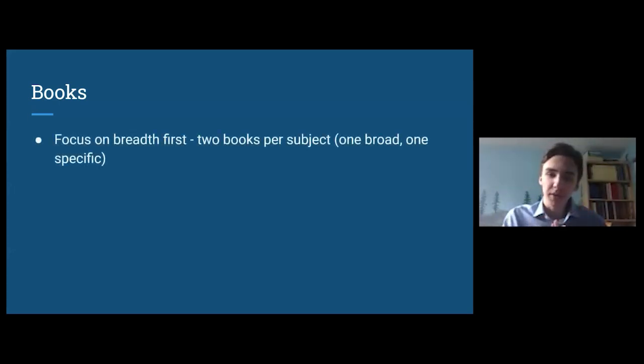And so what I'd recommend is that you focus on breadth first when you're acquiring books for your reference library. A good strategy to make sure you have a broad library is to get 2 books per subject. How you define subject can be up to you. You might say, I'm going to acquire 2 books per US coinage series, so I'm going to have 2 books about Lincoln cents, whatever. Or you could do it more broadly than that.